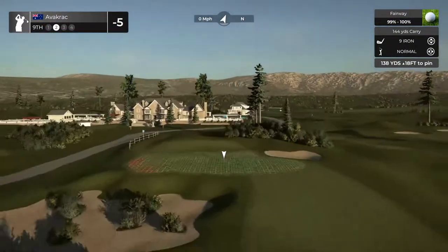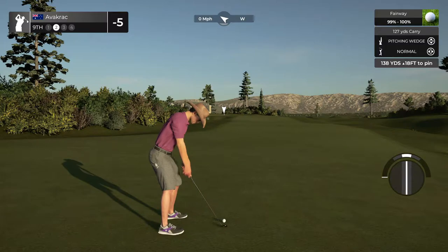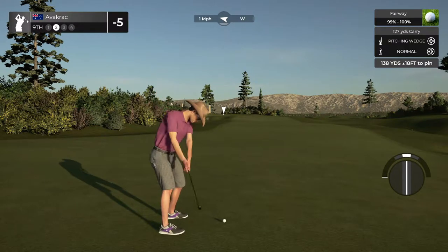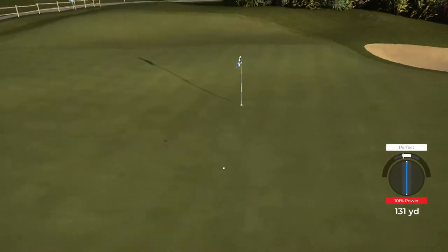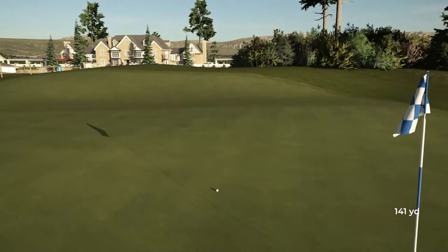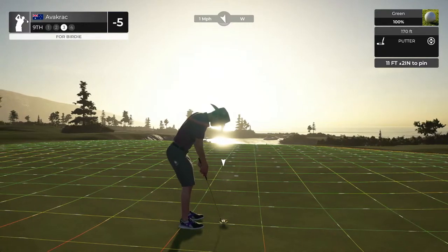All right, 138, 18 up. Let's bring that in. Probably bring that in with the actual pitching wedge. Put a little bit of low loft on it, just give it a push there. Oh, that 1 mile wind. Oh, that rolled out a lot more. That's down. Oh, yeah, okay. It's understandable then, downhill. That's left me a nasty little putt.